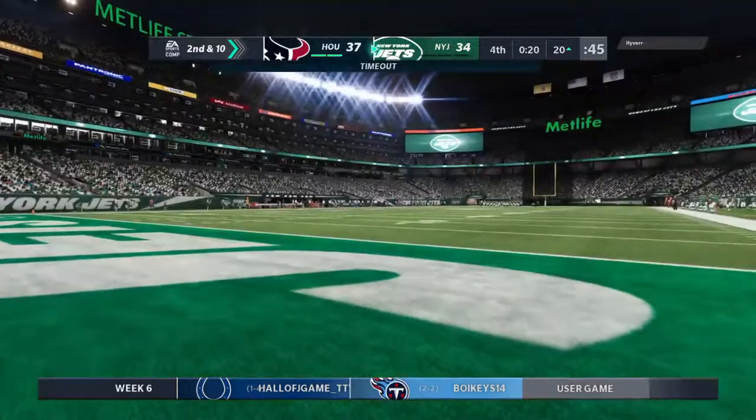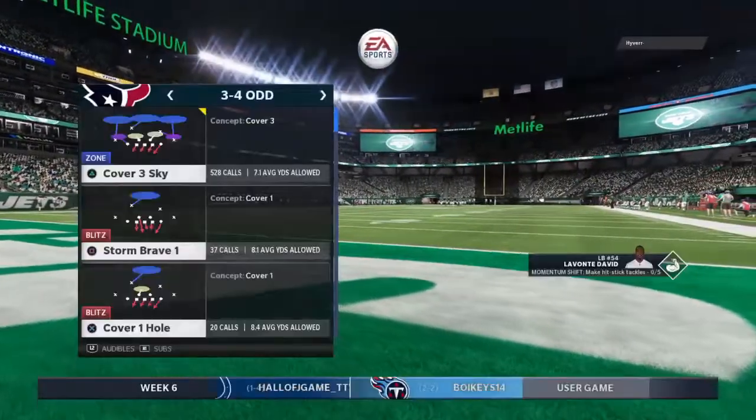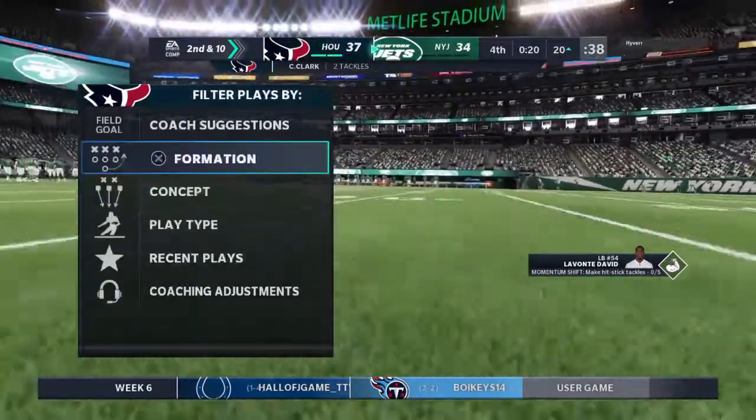So here we go. Maybe the biggest kick of the game forthcoming. Now the Texans will burn the first of their timeouts. That'll leave them with 2 remaining. We'll be back after this.